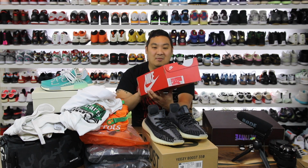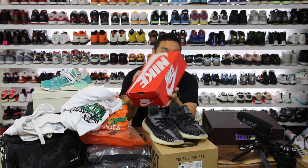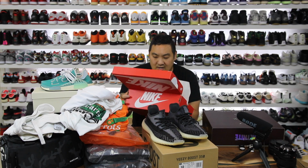Super stoked about these, man. I actually got these from Sneakers and Stuff. I hit on a couple different pairs from Sneakers and Stuff. The Lego joints for one, but I also got a pair of these from a restock that they had.